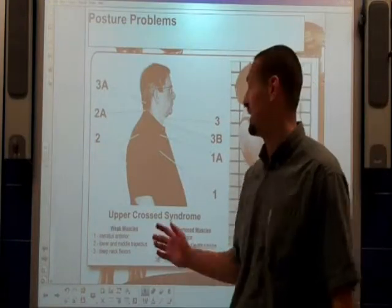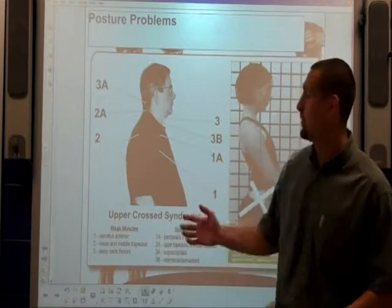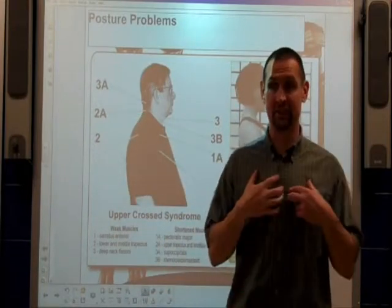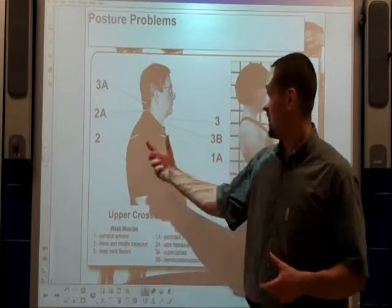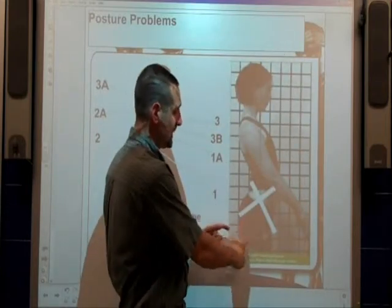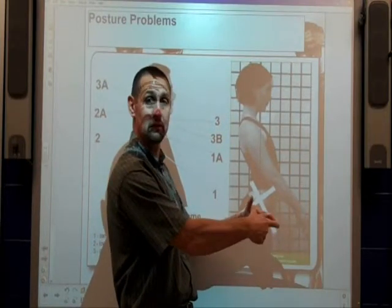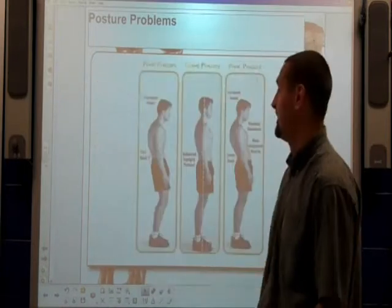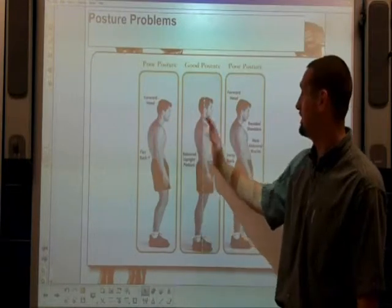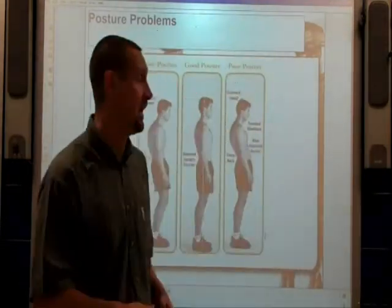The interesting thing about posture like this is that it's muscles, and muscles are contractile and elastic and extensible, and they can change. So if we could strengthen these back muscles to pull those shoulders back in place and stretch out these pectoralis muscles, we can rotate those shoulders back in line. Same with the pelvis here. If we could strengthen these hamstring muscles and stretch these quadricep muscles, we can rotate the pelvis back into proper alignment. So with some exercises, we can adjust this posture and correct it by strengthening certain muscles and stretching others.